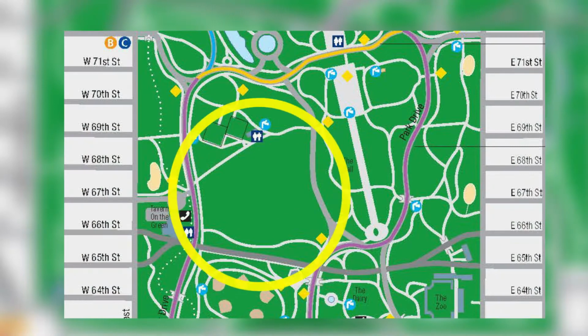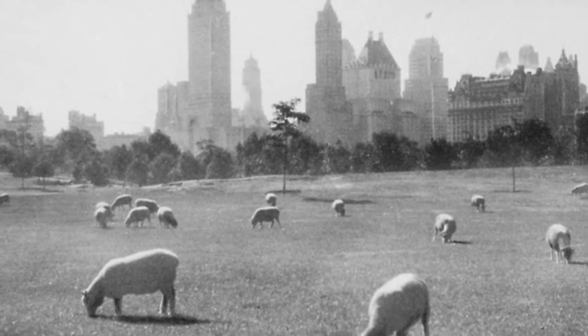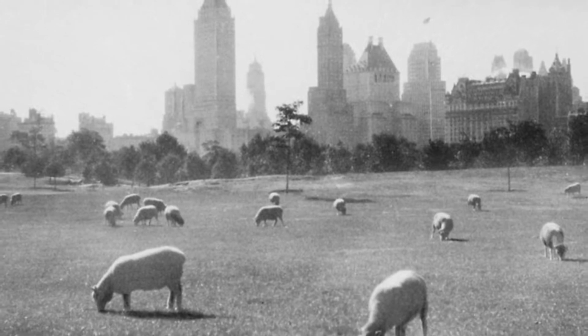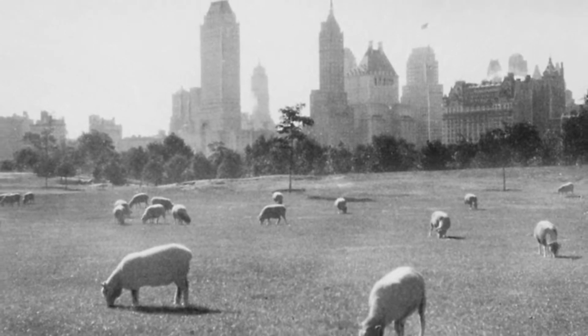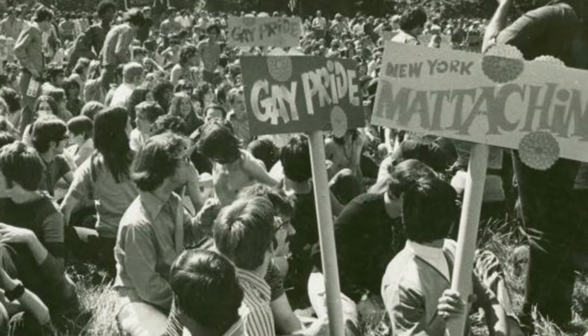Behind me here you can see Sheep's Meadow. This part of the park got its name because it used to have tons of sheep that would be prancing around up until 1934, when they got moved to a different area of New York City. Most of the time you'll just see people reading a book or having a picnic, but there is a lot of key political and historic movements that have taken place right behind me here.